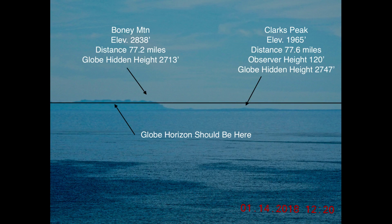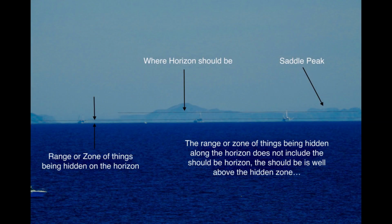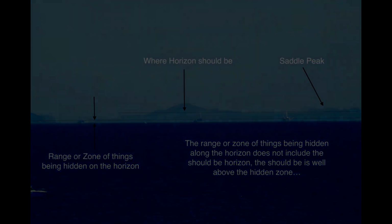With respect to the distant peaks and other visible distant objects, here are a few pictures and analyses by Pablo's dog. Take your time and look through these photos because I could make an entire video for each of these pictures, but I don't want to make this video too long. Pause the video if you need to.